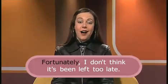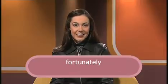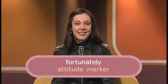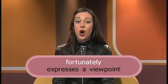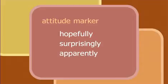He also says, fortunately, I don't think it's been left too late. Fortunately is an adverb in another category. We call it an attitude marker. The adverb fortunately expresses a viewpoint on a situation and usually refers to the whole clause. Examples of other attitude markers include hopefully, surprisingly, apparently, and happily.